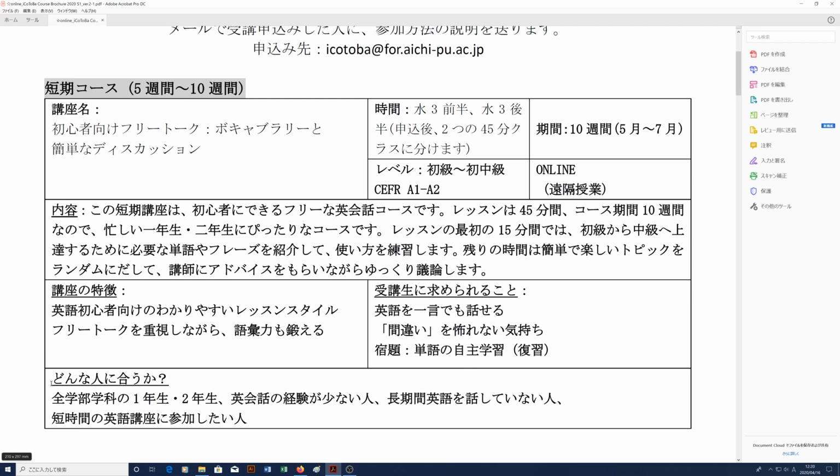Then, in this last section, I've kind of imagined what kind of students this class would be good for. So here, as it says, first years and second years of any major, people who aren't used to speaking English so much, people who don't really want to speak for a long period of time, and also people who want to join a shorter class. So any of those people, I think, would enjoy this class.